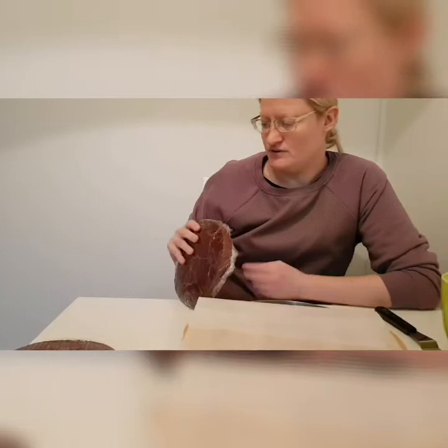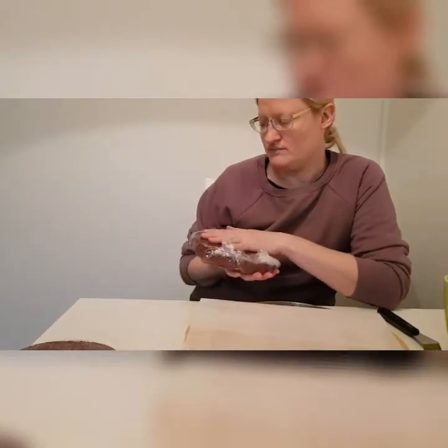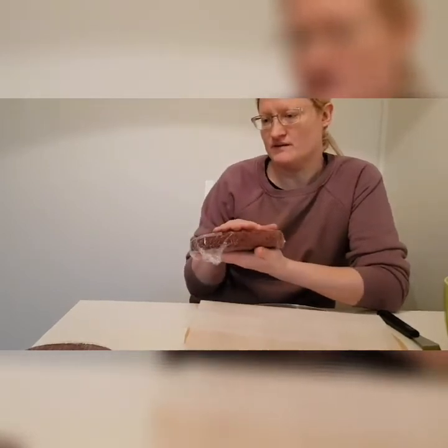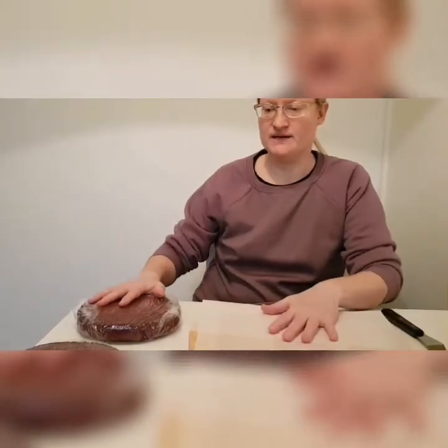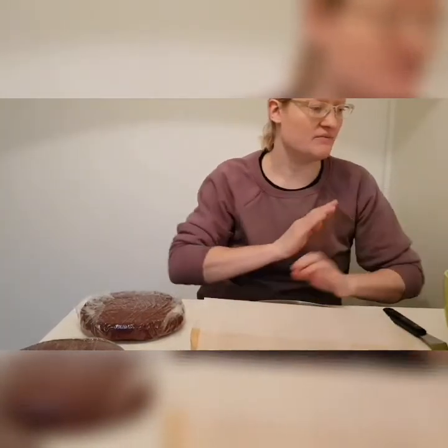So I made a few red velvet sponges, I guess it's called. And yeah, I'm gonna fill them with some cream cheese frosting. That looks so yummy and I'm very happy with the consistency of this. So, but let's start building, I guess.